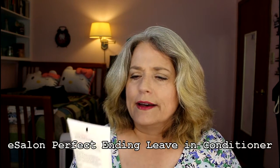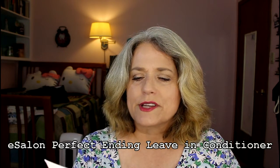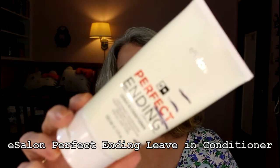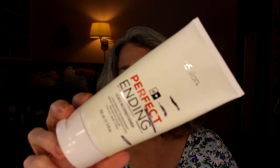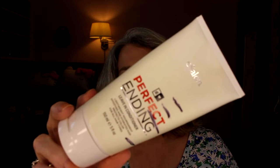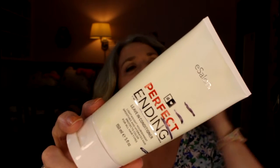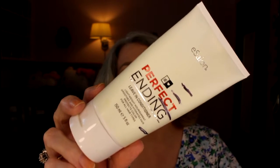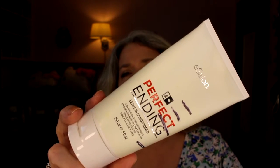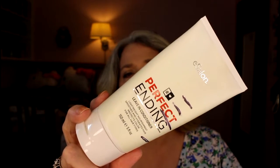Next thing is an item from eSalon. I think the consistency of this changed. Anyway, it's Perfect Ending Leave-In Conditioner. This was in, I think, my 100 pan. It is cruelty-free. It's a pretty good company, and I used to get my hair color from them. All their formulations are cruelty-free. There are a couple of hair color companies out there that are cruelty-free, and eSalon is one of them.